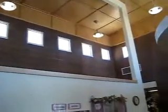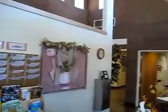Here we are looking at that entrance that we just came through, and we're panning up a little to see the ceiling. This is the part of the building that we saw from the outside that looked like it was two-story, but wasn't. This is just a tall ceiling inside this community room.